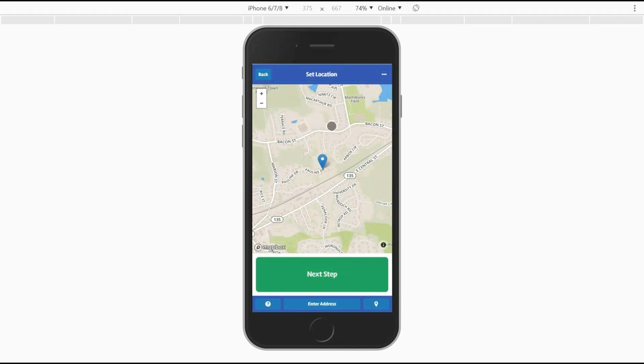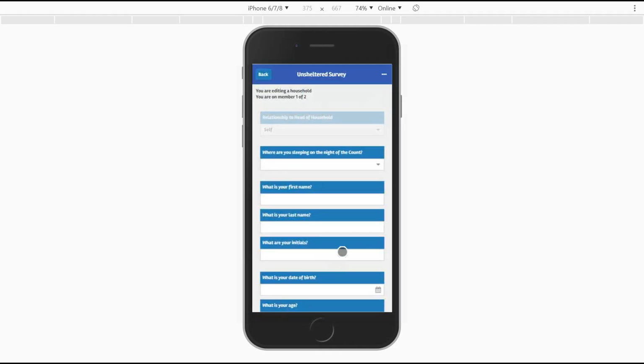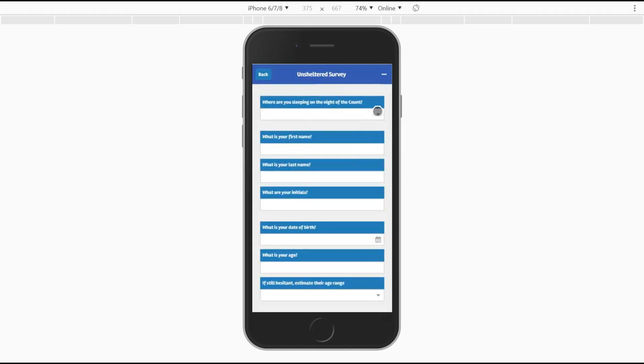The next step is it's going to use the geolocation services in the phone and find where that survey is. That happens to be my home. I'm working remotely today. You can also enter an address if you're doing this off-site or someplace else. And that looks like that. I'll go ahead and do a next step. And you can see in the household surveys, it starts with the head of household. So it's always going to start with the self.